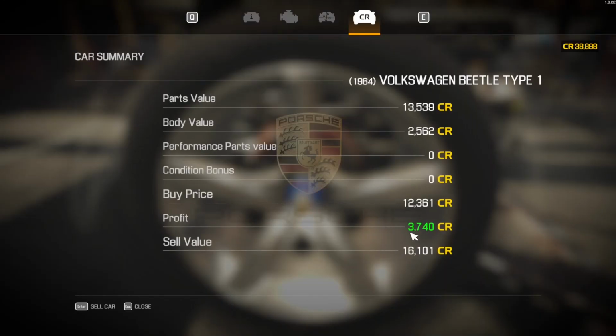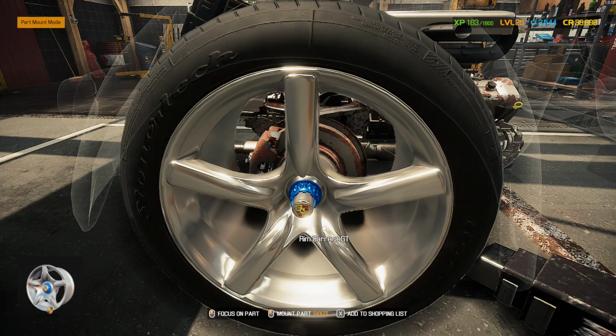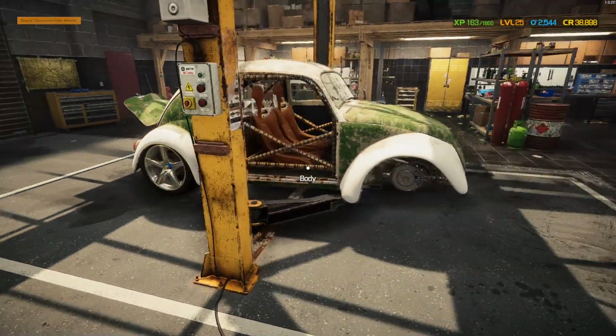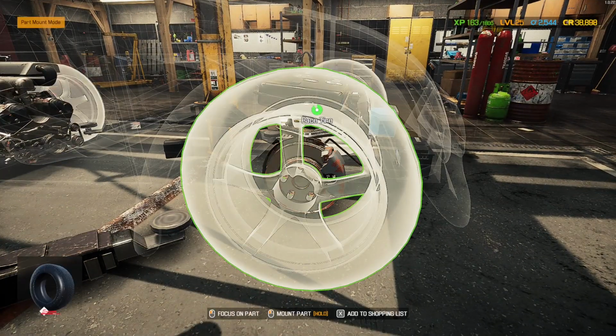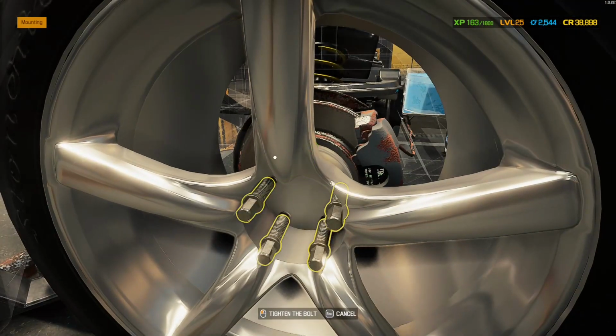It's worth 3,740, which is kind of double the price of what that tyre was. So by putting the wheels on the car and not selling them individually, I'm increasing the value of this car substantially to get more money in the bank. Yeah, and you'll see that. I think I've done it in a couple of videos where I've done that.